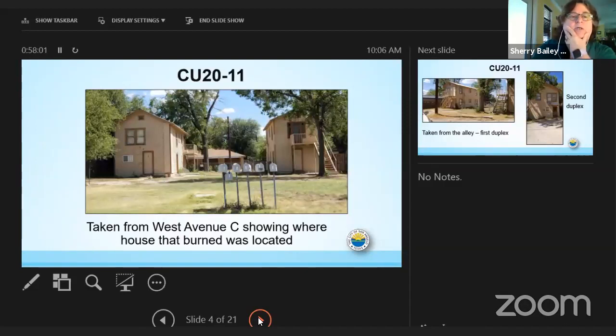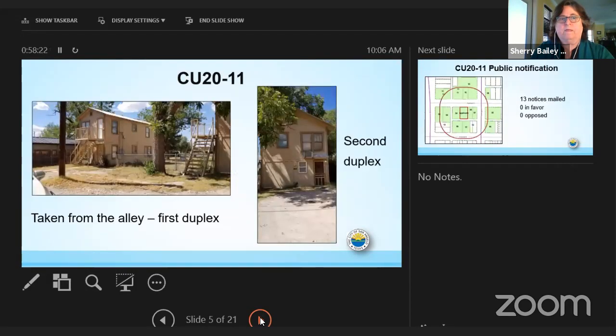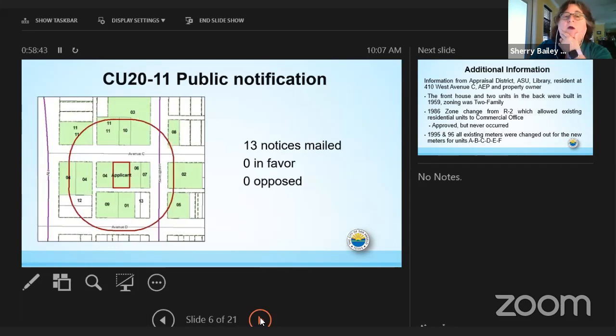This is a picture of the front area. The house was right in front. There's a duplex 2-story here and a duplex 2-story here that are existing. And you can see by the look of the construction that it was built in the late 50s, early 60s. This is the backside off of the alley. Again, you can see the 2-story residential structure here. And this one was a residential structure, although originally it looks like it was a garage and was converted. This required notification. We sent out 13 notices. We did not receive anything in writing, either in favor or opposed.